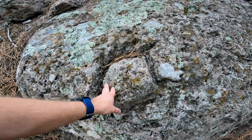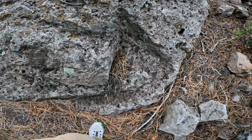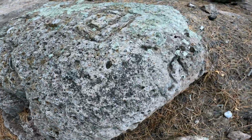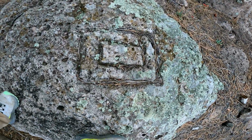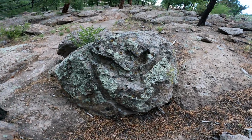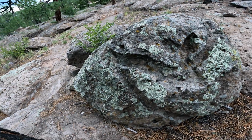Oh, what is that? Diamond shape something? We got a big chiseled mark. Another slope. Oh, look at that. I didn't see that before. Oh my goodness. I'm just starting to hit the jackpot here. That is a crazy mark.